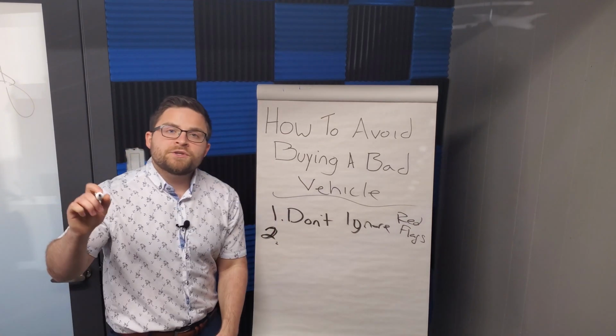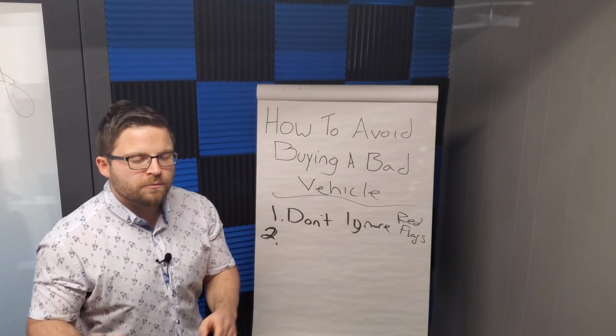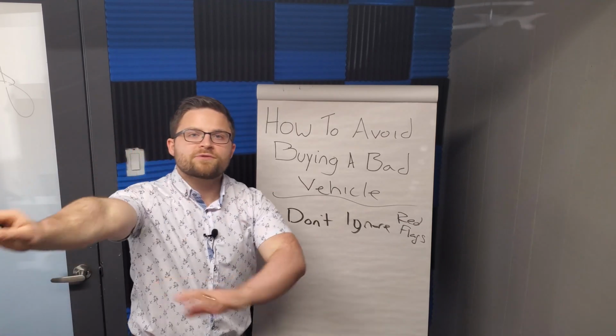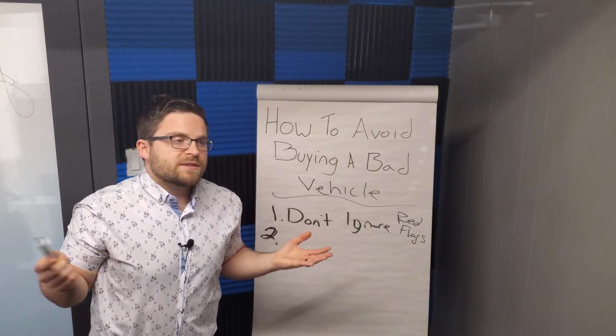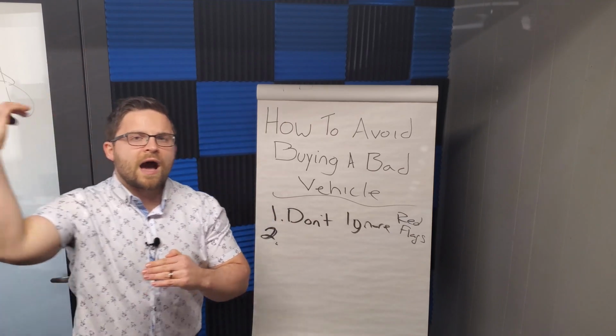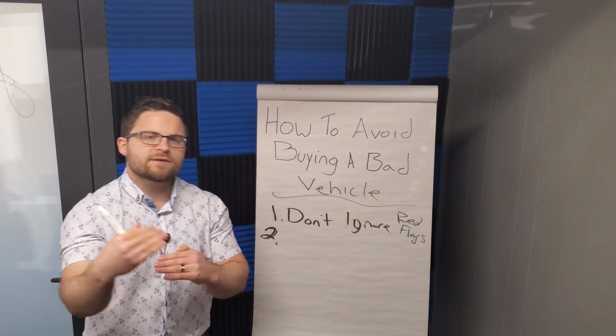The second thing you need to do is do a pre-purchase inspection on every single vehicle you buy. I know it costs $200 to $300. If you're going to another city to purchase something or something from your city, I like going to Canadian Tire. It's $200 to $300, but they do give you the full report of what's going on. How are the brakes? How are the fluids? How are all the components? How does it drive? How are the tires?